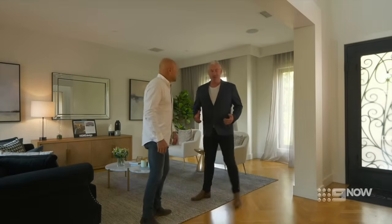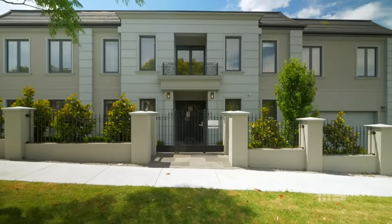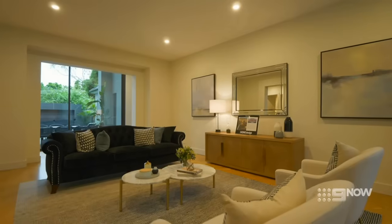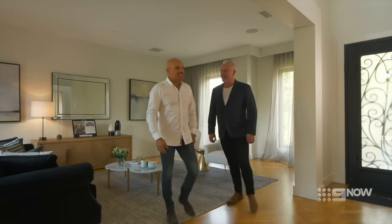Thanks for having me here today, Michael. Beautiful home, real sense of classic beauty in the facade, but also a strength and a boldness to it. French Provincial? It certainly is. It's a French Provincial from the outside, and we've given it a modern twist internally. Sounds great, mate. I can't wait to be shown through. Absolutely. Come through. After you.